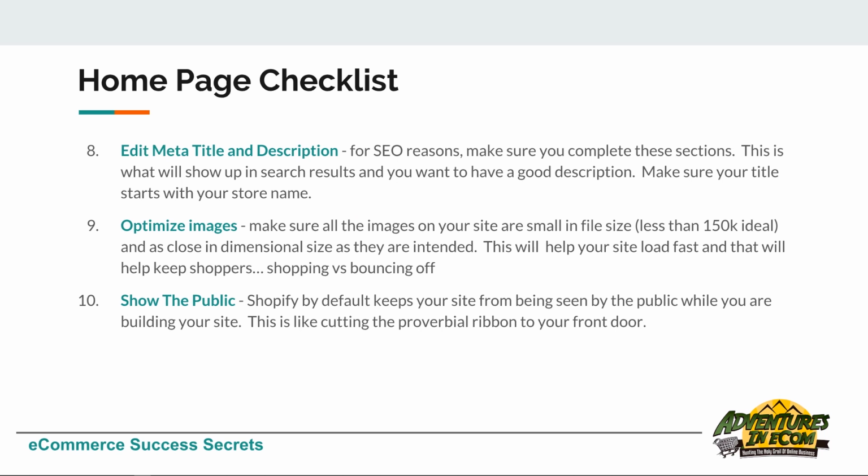Number eight starts our homepage checklist. You want to edit the meta title and description. This is mainly for SEO reasons, but also this is what shows up in search results, so don't overlook this step. A lot of people do, and it just doesn't look good when your site finally shows in search results. Also, your homepage title should start with the name of your store.